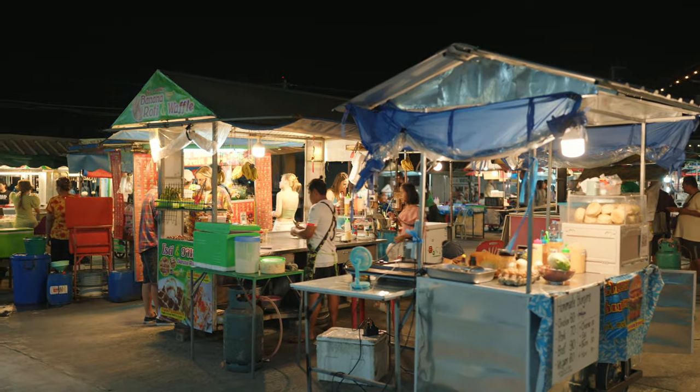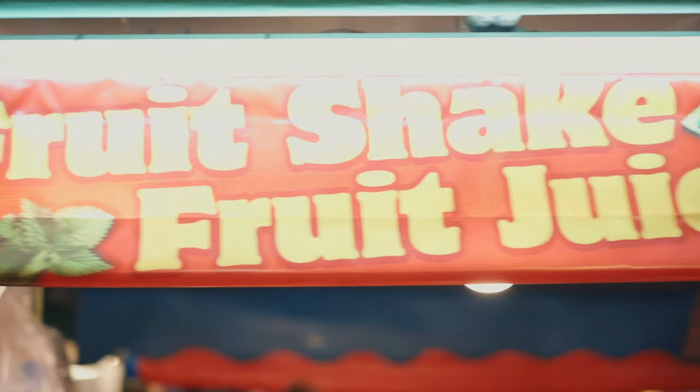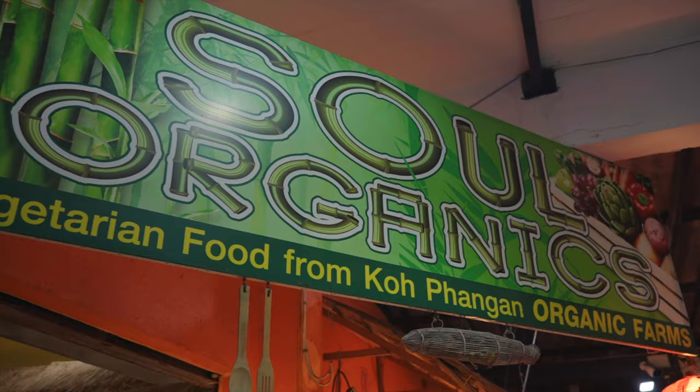Pantip Night Market is located in the main town of Koh Phangan, not too far away from Phong Salapir. It takes place every Saturday night and is definitely a must-do on the island. I just love the vibe here. It's like everyone's chatting, eating loads of good food. So yeah, this is like the place to be.